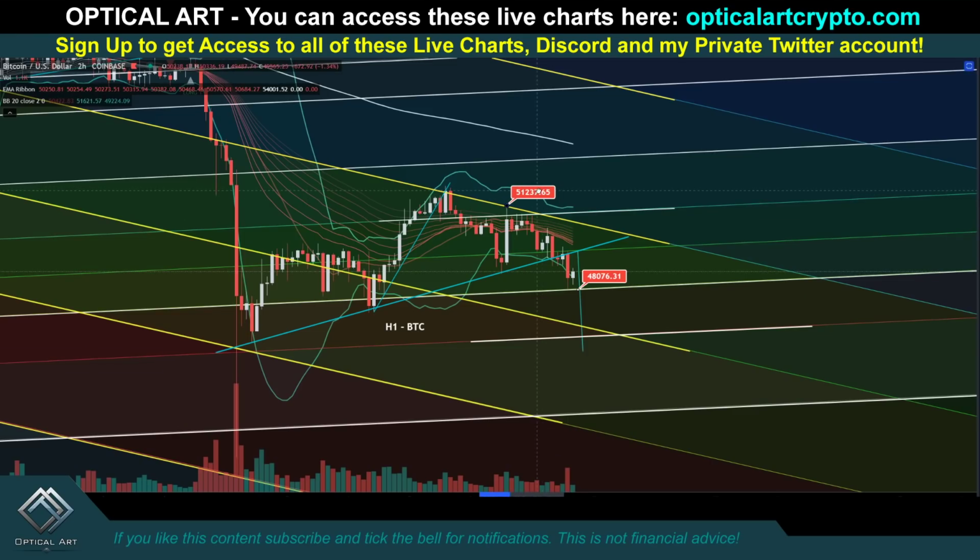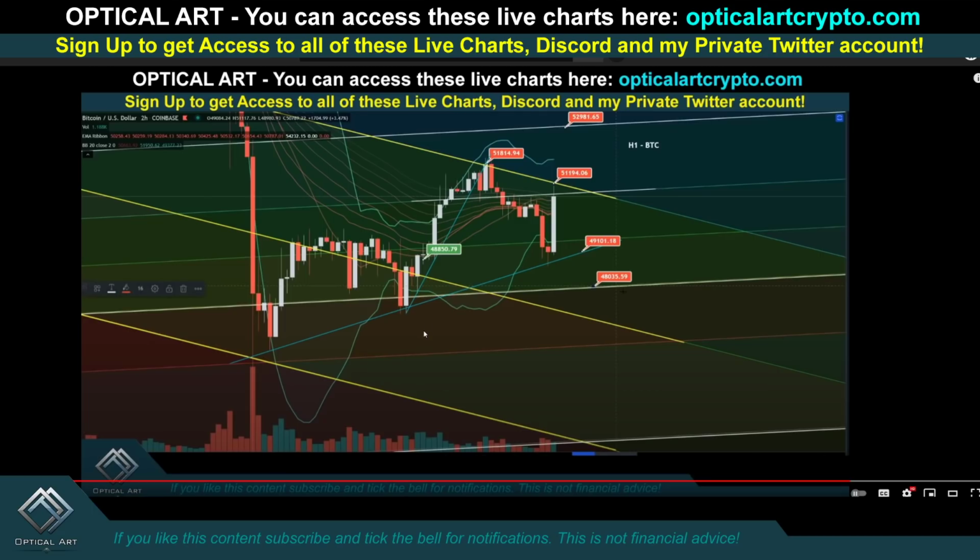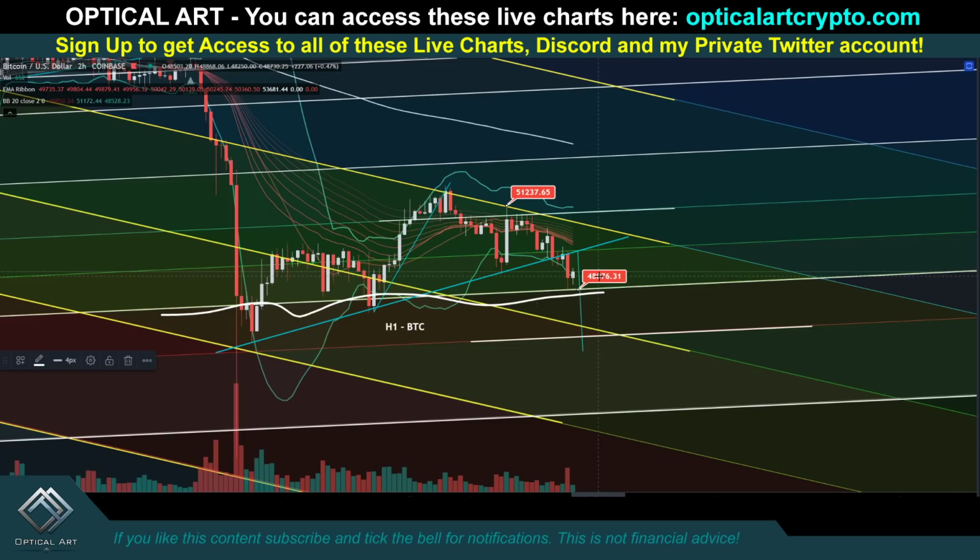So this was a point you should have shorted, 51,237 when you hit this line. And we came down, and notice we dropped down to 48,076. Notice this white line right here. In this video, a little further in, this was 7 minutes 57 seconds in. Notice it had the support, this white line right here, 48,035. That is where we found support, and we're now pushing up.